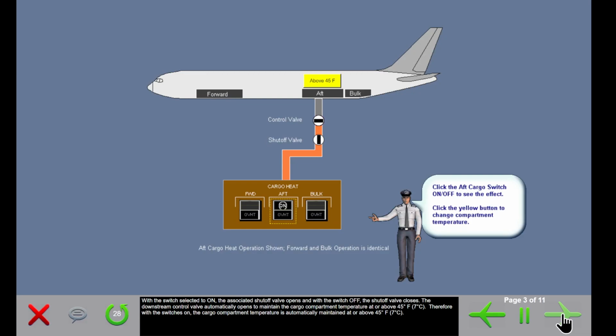With the switch selected to on, the associated shutoff valve opens, and with the switch off, the shutoff valve closes. The downstream control valve automatically opens to maintain the cargo compartment temperature at or above 45 degrees Fahrenheit or 7 degrees Celsius. Therefore, with the switches on, the cargo compartment temperature is automatically maintained at or above 45 degrees Fahrenheit or 7 degrees Celsius.